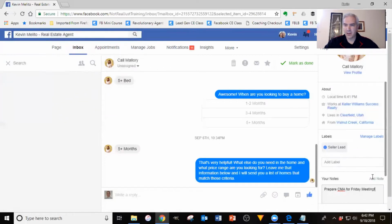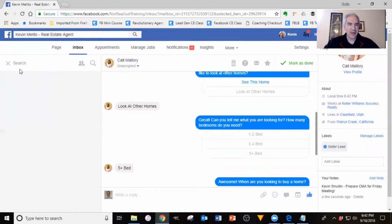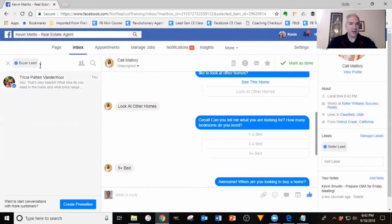So I can just put the prepare the CMA. I'm going to save that note. And again, I'm going to see all the notes and everything that's over here. So now I've got these different labels. And so what that allows me to do is as I come up here and search, I can go and find everybody with a certain label. So I can say, I want to find everybody who's a buyer lead. And here are my buyer leads.